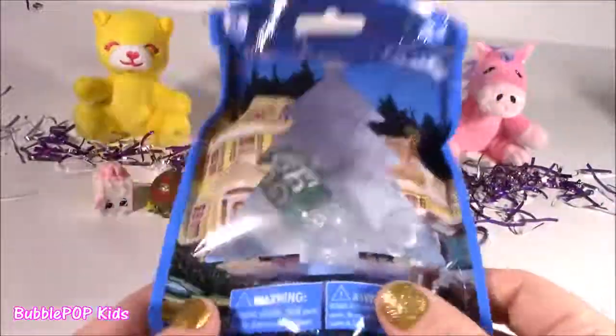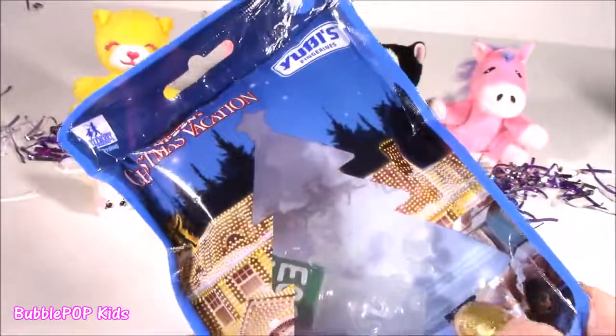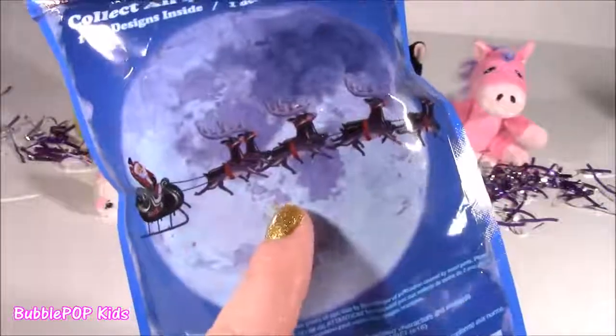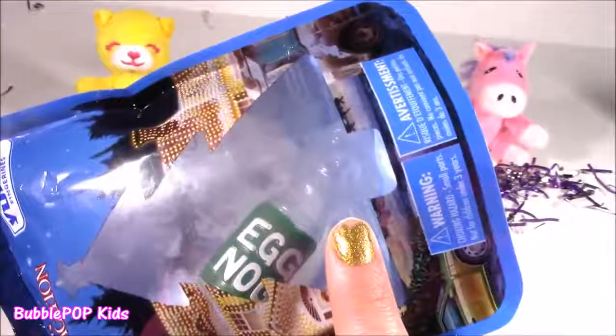Now this thing is just so, so cute. It even has the house with all those lights on there. I think I'm gonna watch this tonight. It's putting me in the mood. Look at the back. We get Santa, and there's four to collect. I think I actually have all of them. This particular one is the eggnog cup.